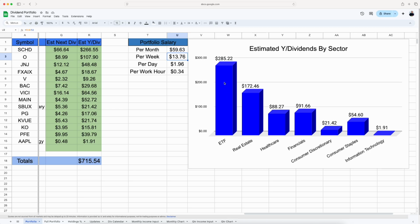And ETFs, of course, are my largest payer at $285 a year in estimated yearly dividends. That's from my SCHD position and my FXAIX. FXAIX is an index fund, but I just wanted to put it in the same category as SCHD, so I just put it as ETF. Real estate is my second one, so I get $172 in yearly dividends from my real estate holdings pretty much.